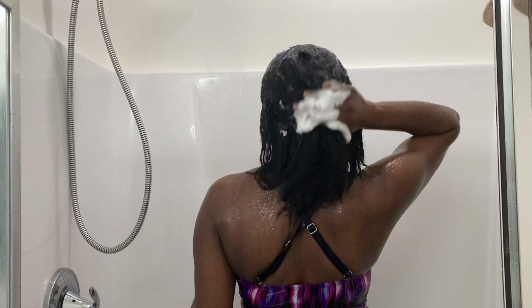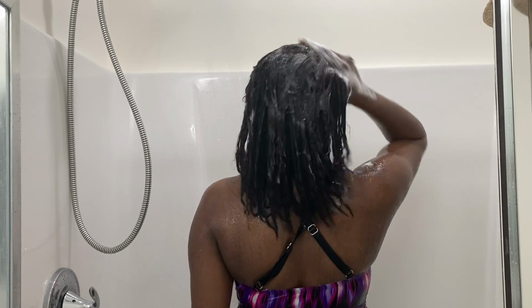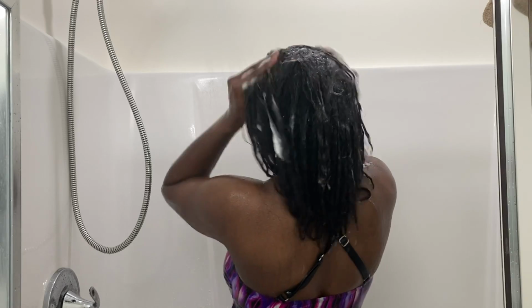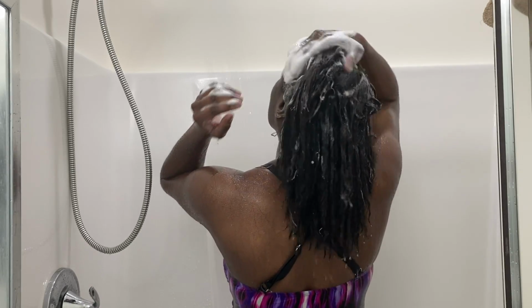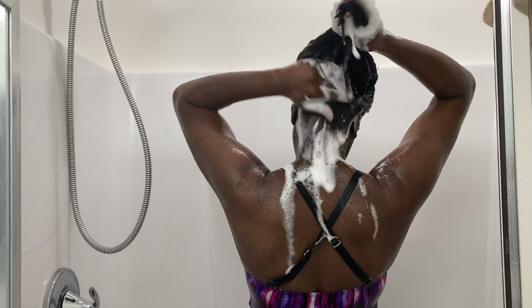The first thing is I like several other TGIN products, and I use a lot of TGIN in my hair regimen. Then the other thing is I like this pretty pink color. It's just a different color than you would see in typical hair products. And no, I did not dress to match, it just so happened to be a coincidence. And the third thing is it has rose water in it.